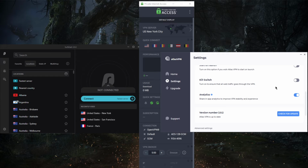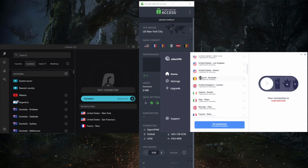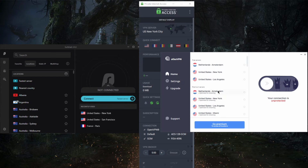The kill switch is also there, so yeah, you don't really get much. Atlas is a very simple VPN, and it's super cheap. And it being that cheap means that you're only getting what you're paying for. But again, the 3-year plan is super cheap. You're paying roughly $50 for a 3-year plan for a VPN. That's pretty generous when it comes to allowing people to secure an unlimited number of devices with just one subscription. Not too many servers, definitely nowhere near Surfshark or Private Internet Access, but enough.